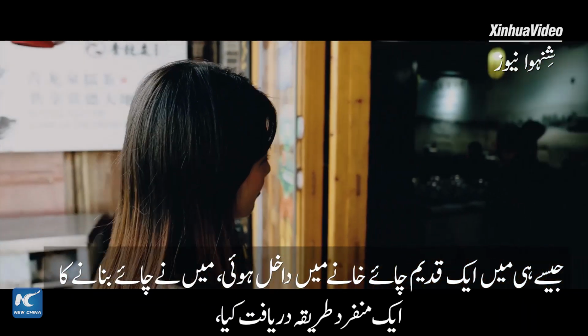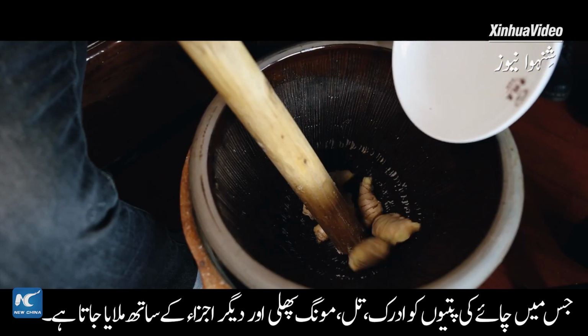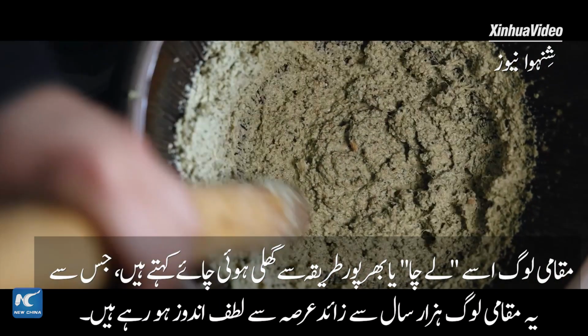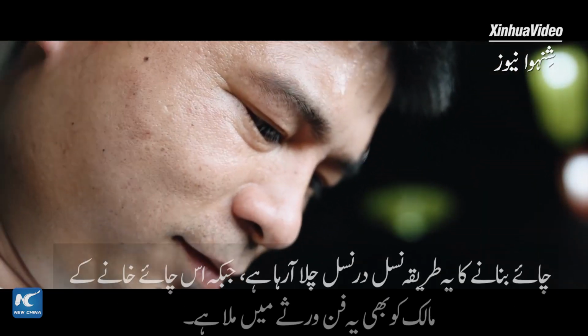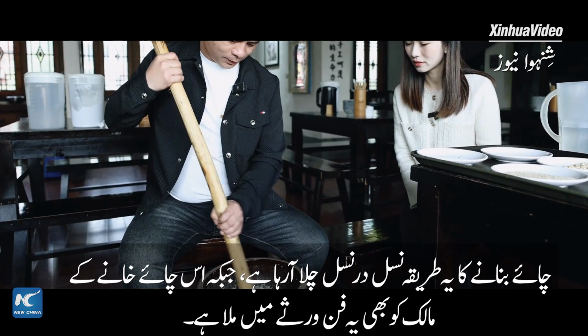As I stepped into a vintage tea house, I discovered a unique way of making tea, with the tea leaves ground with ginger, sesame, peanuts, and other ingredients. Locals call it lei cha or ground tea, which has been enjoyed by locals for over 1,000 years. Such tea-making technique has been passed down for many generations, and this tea house owner also inherited this craft.